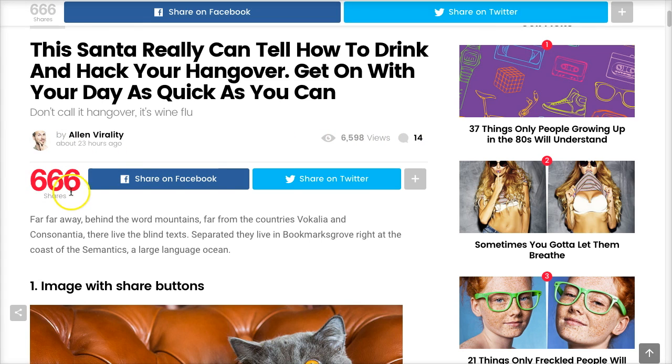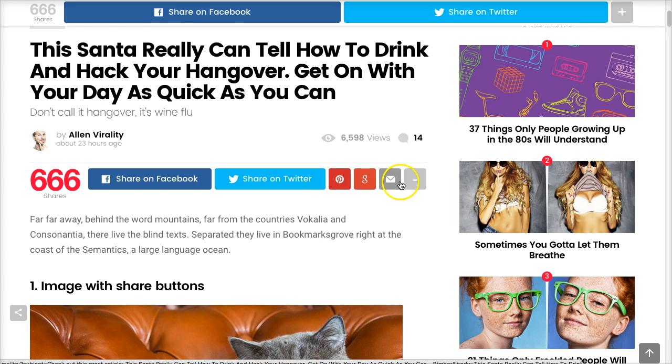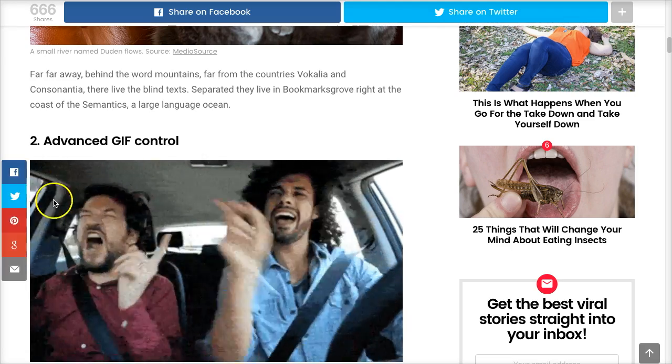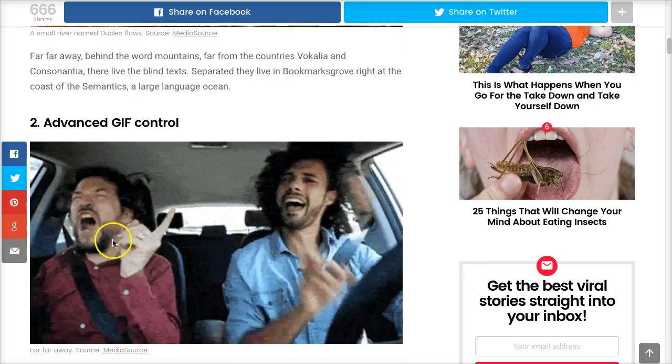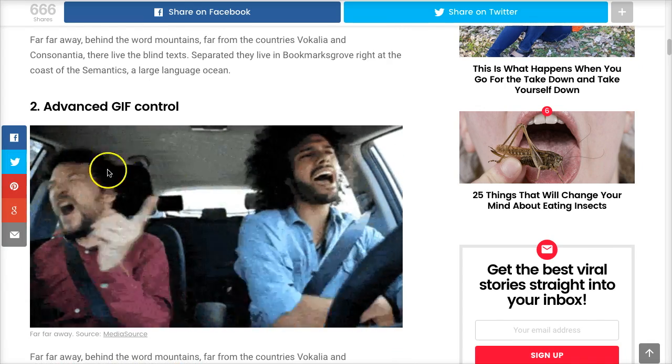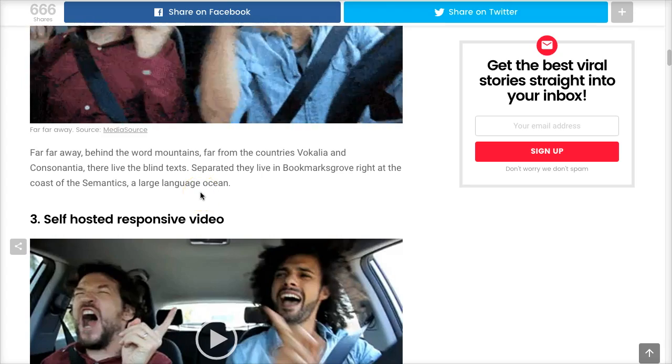You can share to different sites. At the moment, they've selected Facebook, Twitter, Pinterest, Google plus and email, but you can manipulate those different share buttons. The images also have sharing capabilities, so each image comes up like this. You can share that. For example, a GIF. If someone wants to share it on Twitter, they can share just this GIF. That's another key element of the viral thing.